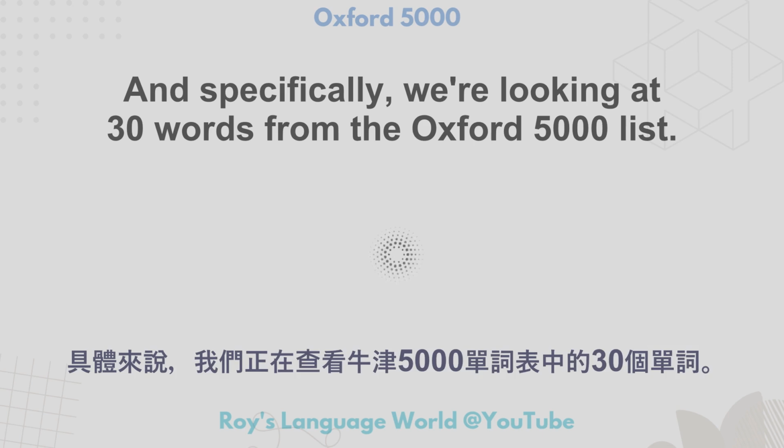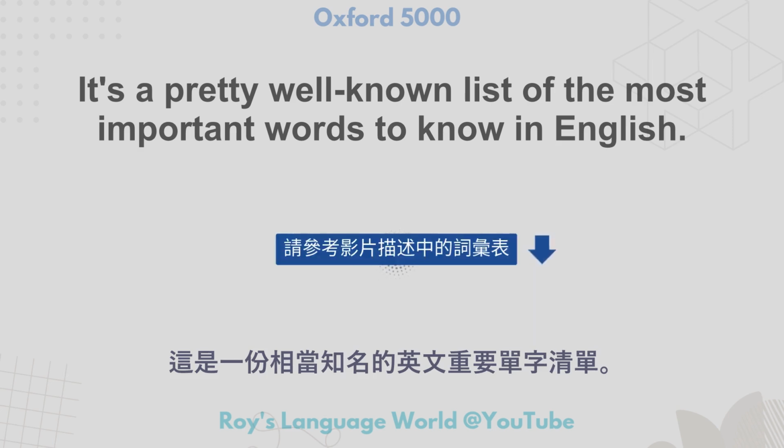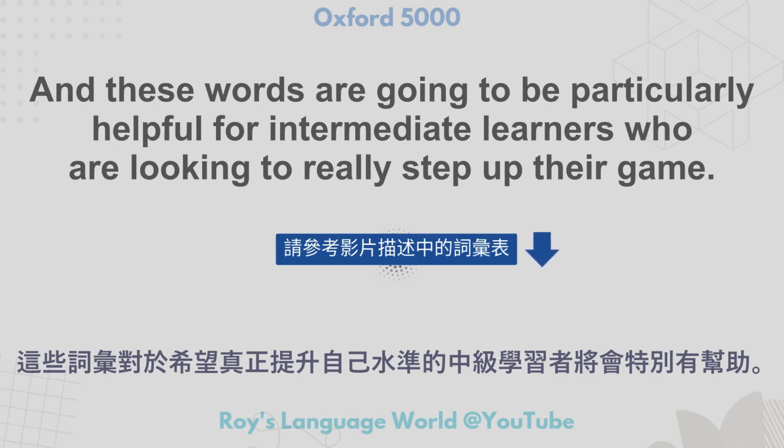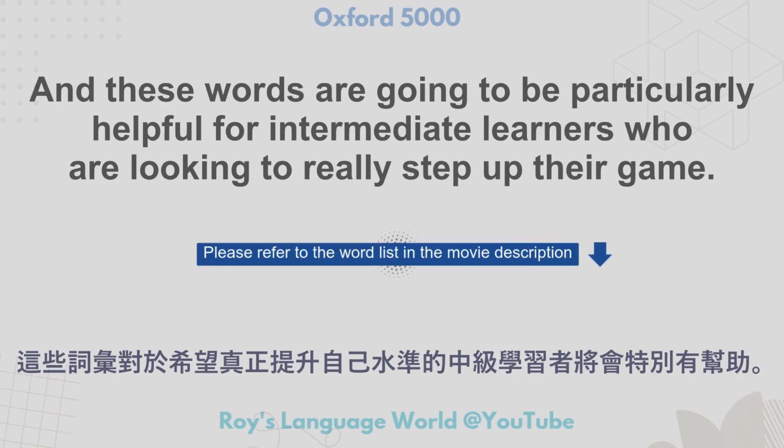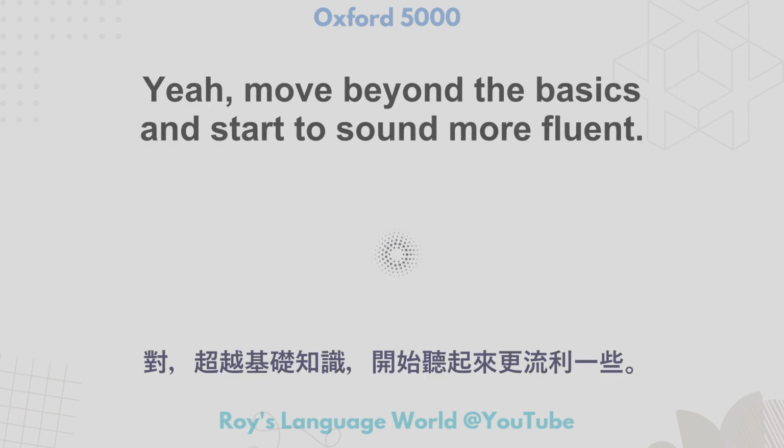And specifically, we're looking at 30 words from the Oxford 5000 list. That's right, the Oxford 5000. It's a pretty well-known list of the most important words to know in English. Exactly. And these words are going to be particularly helpful for intermediate learners who are looking to really step up their game. Yeah, move beyond the basics and start to sound more fluent.